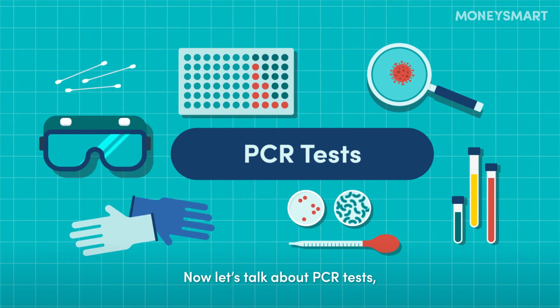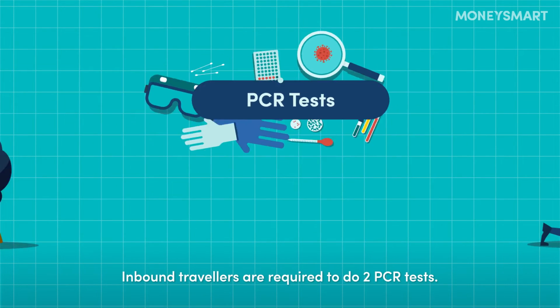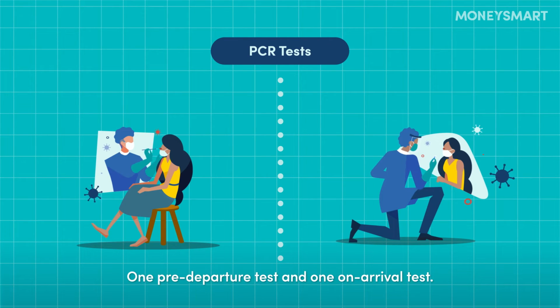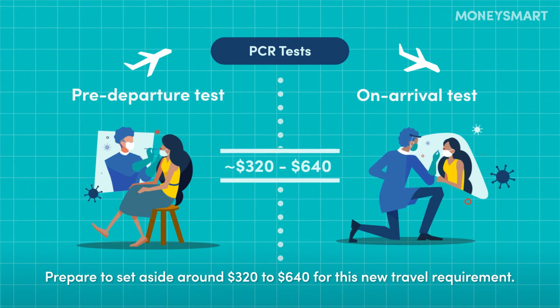Now let's talk about PCR tests and how much you need to pay a nurse to jam a little stick up your nose. Inbound travelers are required to do 2 PCR tests, 1 pre-departure test and 1 on-arrival test. Prepare to set aside around 320 to 640 Singapore dollars for this new travel requirement.